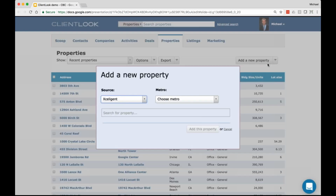So I'm going to click that, and we get this pop-up. And you see over on the left, the source. I'm going to click that. And we have 2 options. We can import properties from Xceligent or from BuildOut. So the BuildOut one is really simple, really cool, if you've put property information into BuildOut.